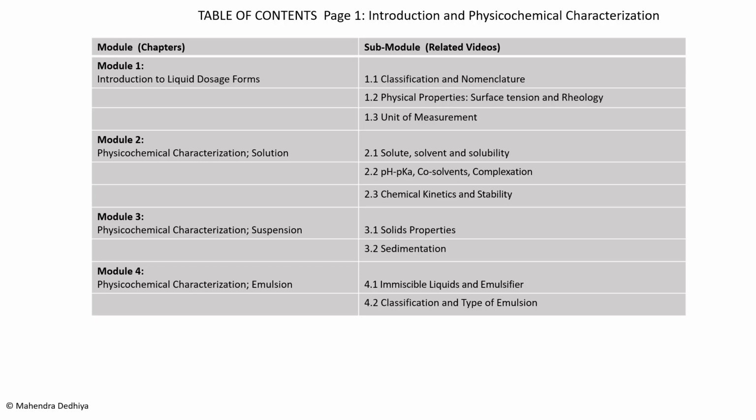Modules 2, 3, and 4 cover physicochemical characterization of solution, suspension, and emulsion. They cover a variety of topics pertinent to those dosage forms, such as solubility, kinetics and stability properties of solution. For suspension, solids property and sedimentation become critical factors to understand. For emulsion, it includes immiscible liquids, emulsifiers, classification, and type of emulsions.